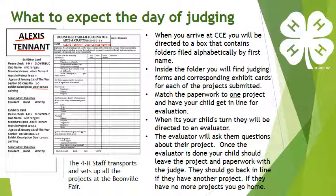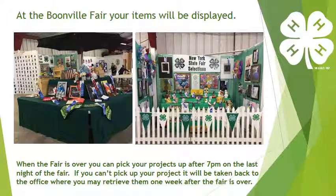The 4-H staff transports and sets up all the projects at the Boonville Fair, so you don't have to transport anything. You're going to bring the projects to judging at CCE, and we're going to take care of it from there. At the Boonville Fair, your items will be displayed. We'll put New York State Fair selections in one section, and then all other projects will go on tables around the youth building. When the fair is over, you can pick up your projects after 7 p.m. on the last night of the fair. If you can't pick up your projects, they will be taken back to the office where you may retrieve them 1 week after the fair is over.